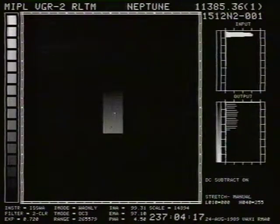The image has just been refreshed of the star. Derek Pitts, what kind of new information comes in with each one of these images that comes through?